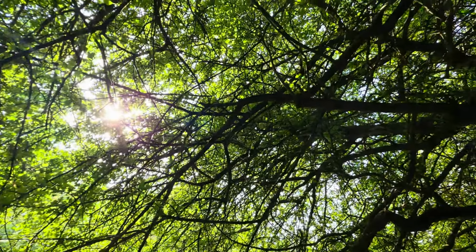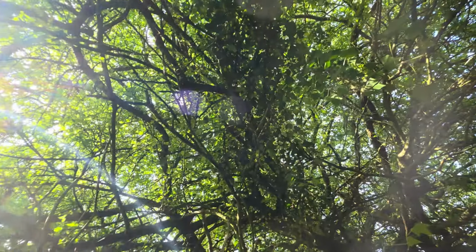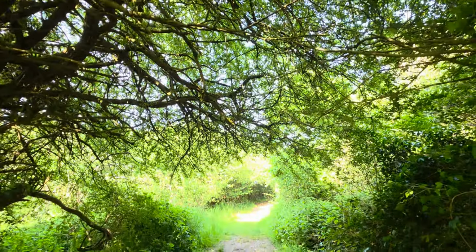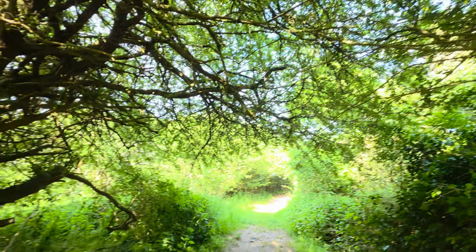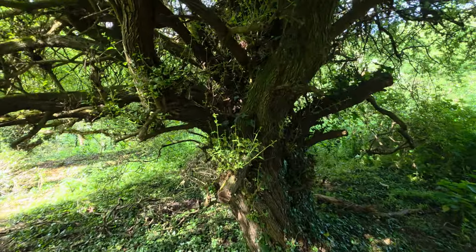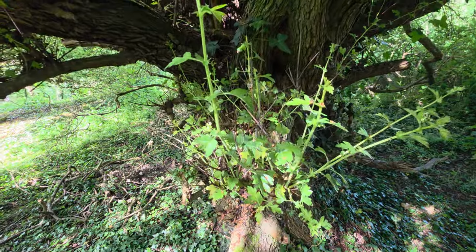Absolutely ancient. Crataegus, or hawthorn. Massive. I've never seen nothing like it. You can tell it's been cut back and come back and come back.